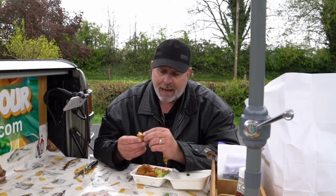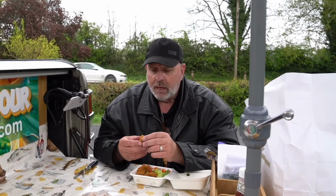Yeah, the calamari is tender, as you'd hope for. There's enough on it in each of these bites, but it's the breading that makes the difference, I think. It's sweet. It's not greasy at all.